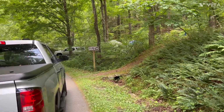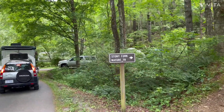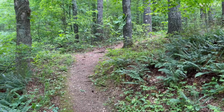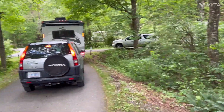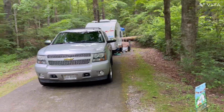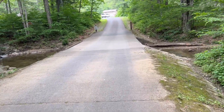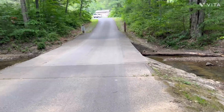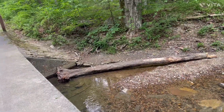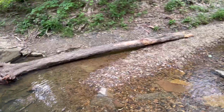This is another trail, and this is the main trail, Stony Fork Nature Trail. It goes out and up through the woods. I was talking to somebody, and it's probably about 2 or 3 miles up and around. And 44 is electric and water. And to close out this loop, this is the last creek crossing. Yeah, this last one looks a little bit deeper. Maybe there's more trout in this one.